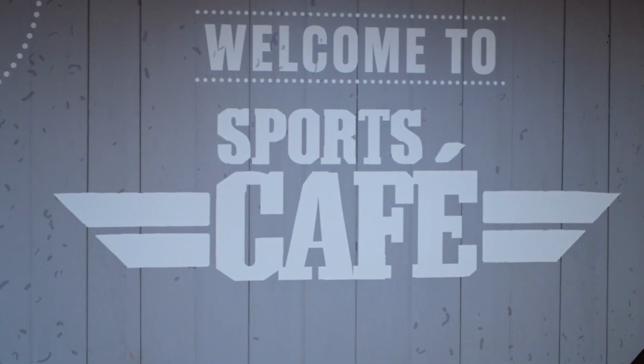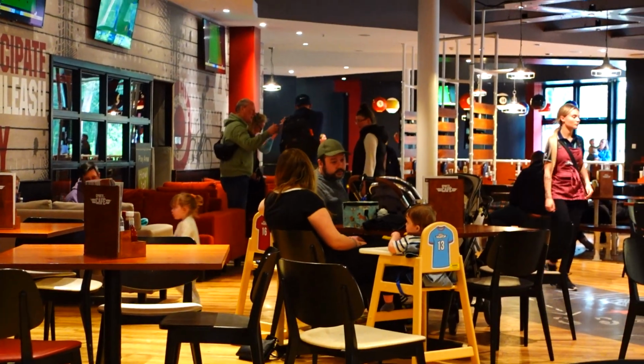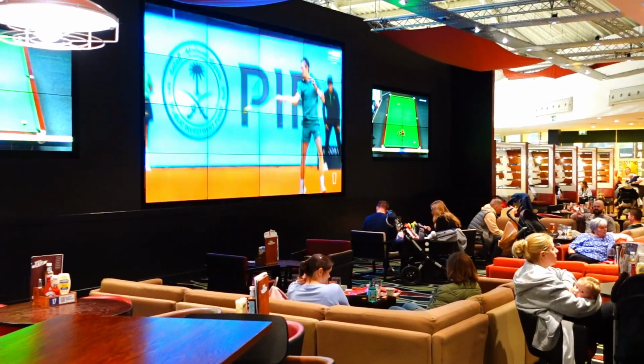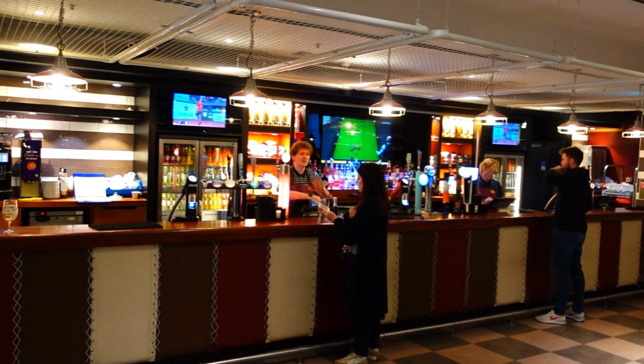So what do you think about the sports bar? It seems like a lot quieter than other ones we've been to. The one in, I'm not sure, Woburn, but they have a massive screen like this one, and it was just blaring out. Yeah, it is worth noting this sports cafe's a little bit pricey. Yes, it's definitely gone up in price.